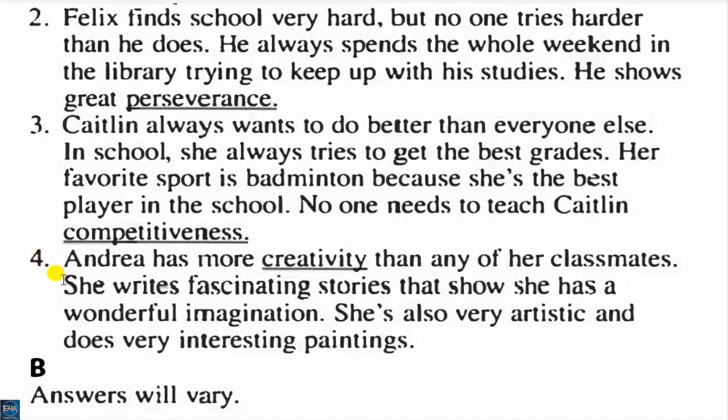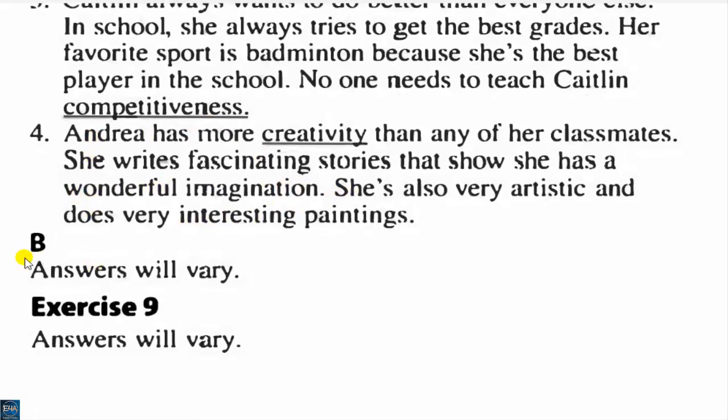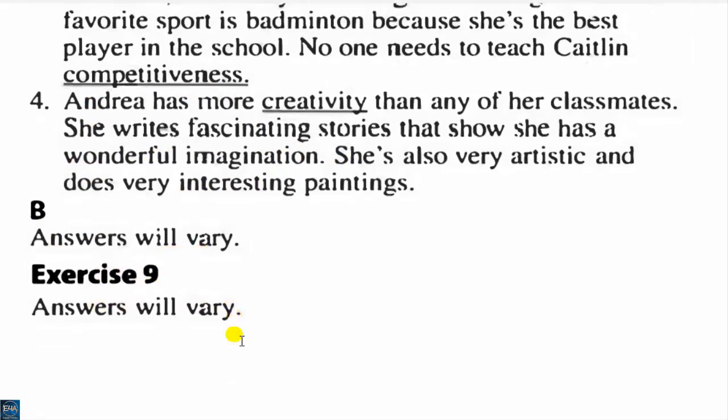4. Andrea has more creativity than any one of her classmates. She writes fascinating stories that show she has a wonderful imagination. She's also very artistic and does very interesting paintings. B. Answers will vary. Exercise 9. Answers will vary.